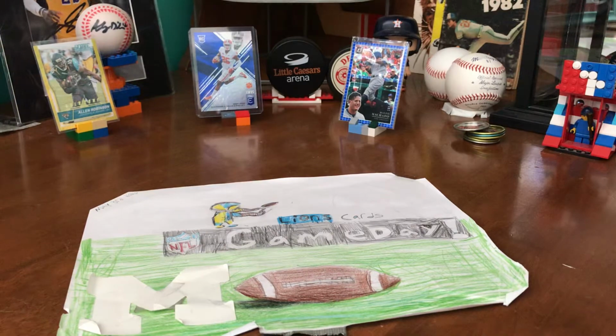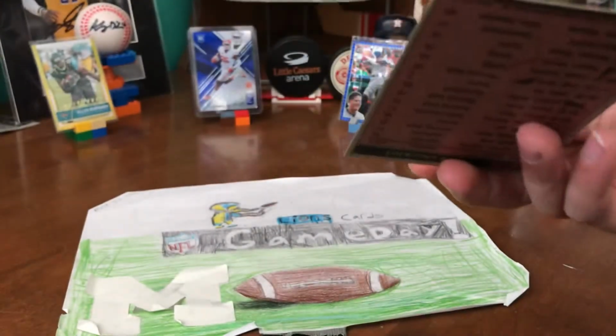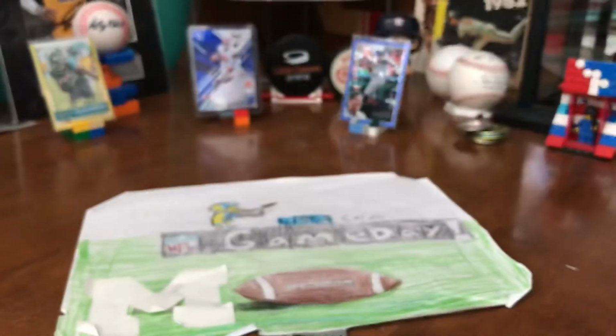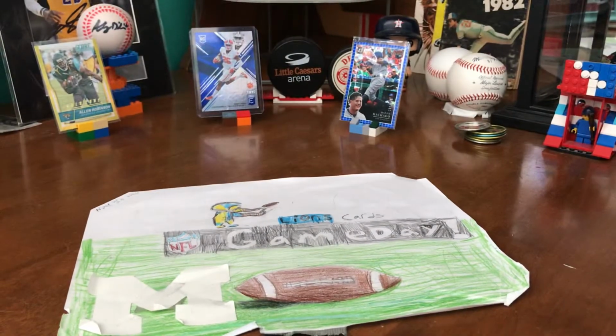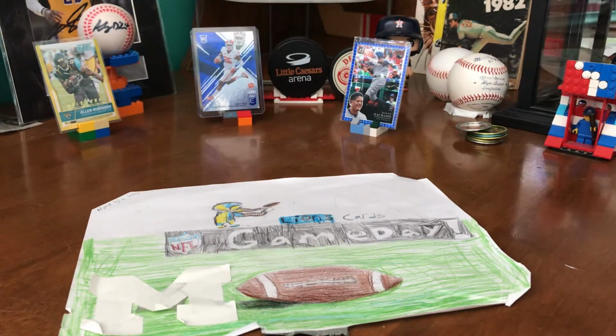And then let's say I sent this card in. This has a ding in the corner. It's pretty worn out. They would grade this not a 10, I can tell you that. It's not in very good condition. So that is also why you keep cards in penny sleeves, like we showed in the last video.